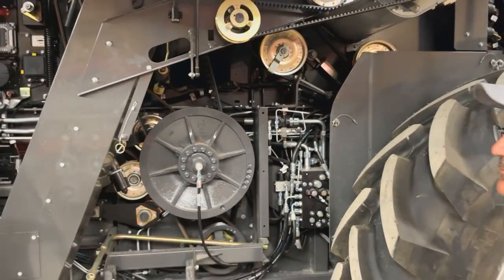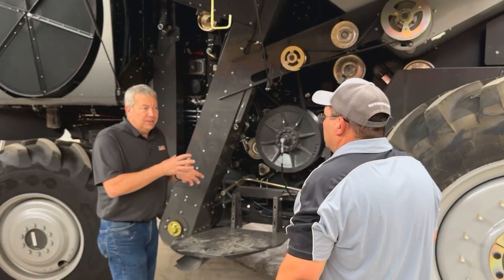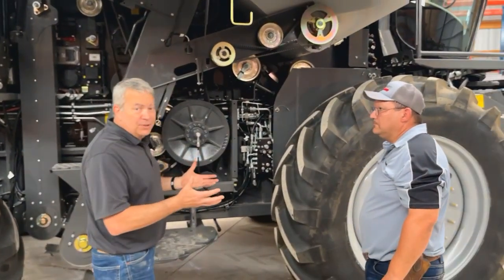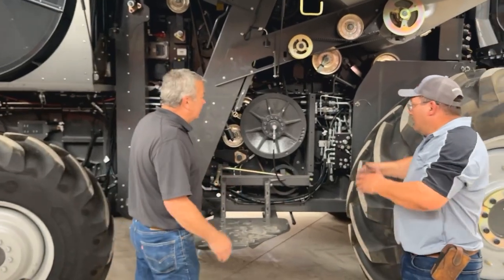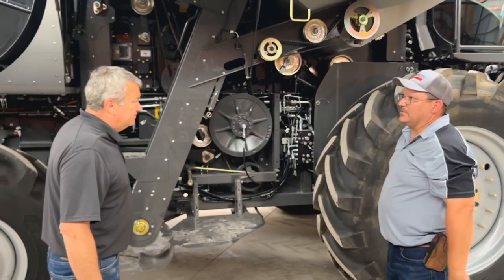Yeah, that's a great point, Josh. That way you kind of know what's going on inside there. And eventually things can wear as the machine gets older, right? Absolutely. Good way to check it before you get to harvest. Yes, absolutely. Because the more we get done before we get to the field, the more we get done when we get to the field, right? So I like to say the more maintenance in the off season is less downtime in season.